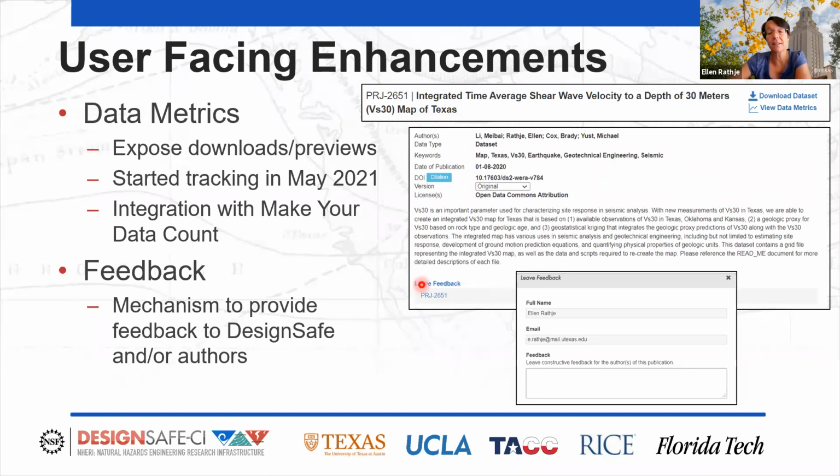And so if you click the leave feedback button, this window will open. Your name will be populated. You leave feedback here. And then this could be feedback to DesignSafe, because this will go to our data curator and she will channel it to the right person, or it could be to the authors themselves, and we'll make sure the authors get that feedback. And then they maybe will make a revision or an amendment based on that feedback.